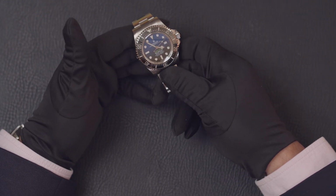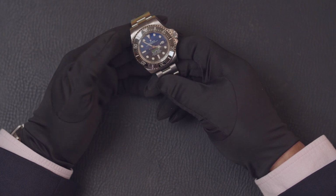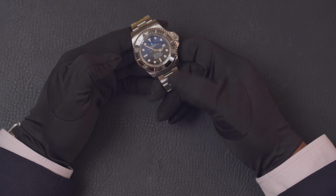You still have a date window here, but on the Deep Sea it's one of the few watches in the collection now, in fact I think maybe the only one now, that doesn't actually have the cyclops on the glass, the cyclops being that magnification of the date, which they've actually now introduced onto the Sea Dweller, the 50th anniversary, for the first time.